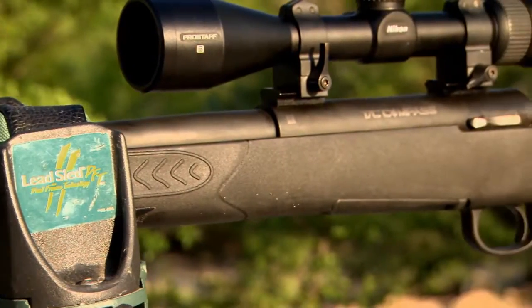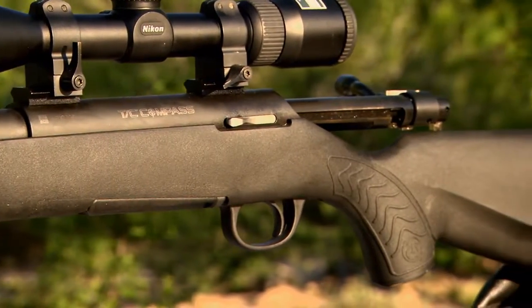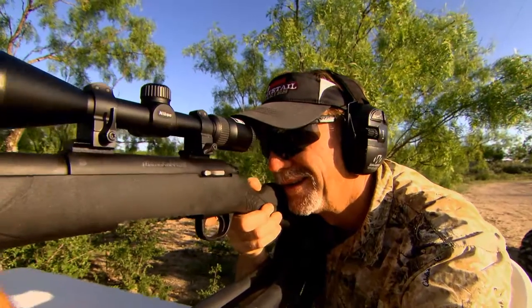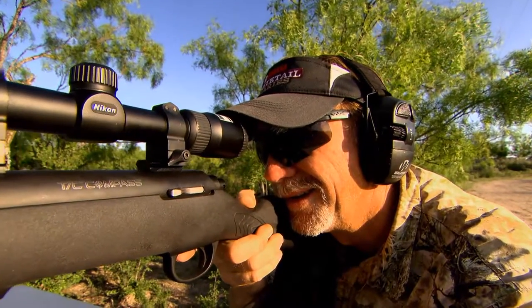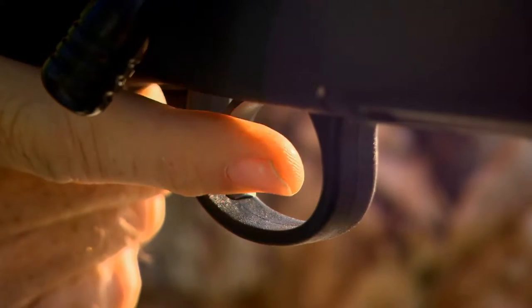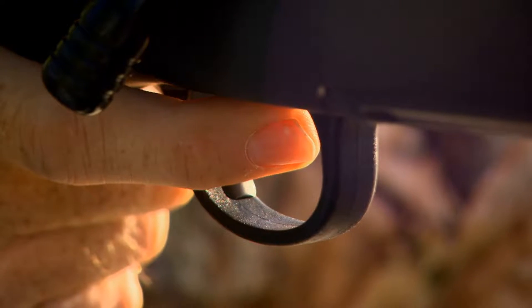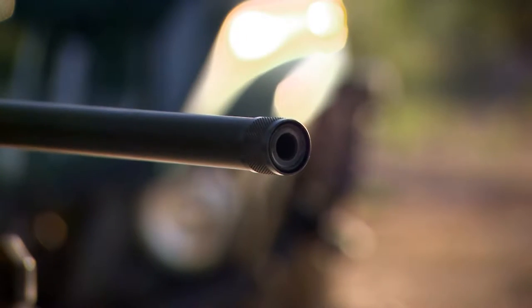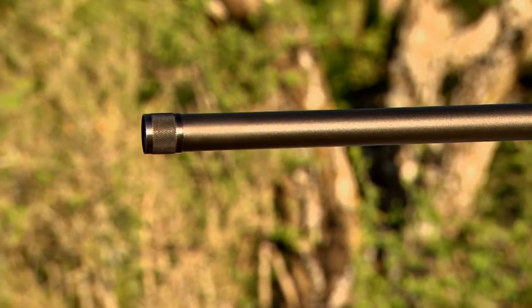The TC Compass was built to offer you an accurate but affordable firearm that's going to give you three shot groups at 1 inch with premium ammunition right out of the box. Some of the great features include an adjustable trigger that you personally can adjust so that you can set the weight of pull between 3.5 and 5 pounds with a minimal over travel. The TC Compass also features a threaded muzzle. This threaded muzzle allows you to use compatible compensators, muzzle brakes, and suppressors.